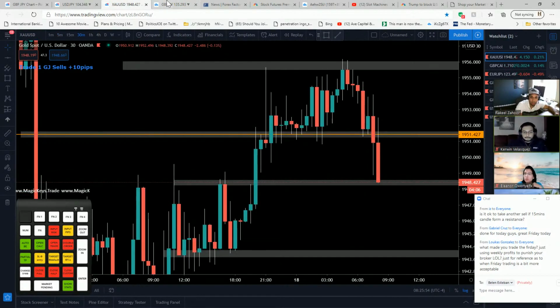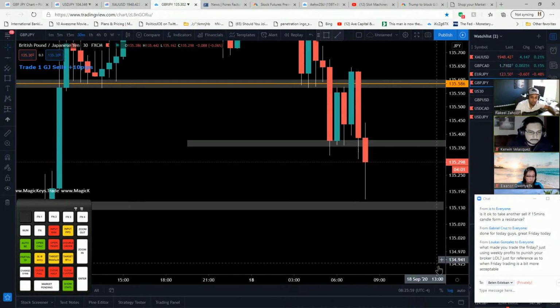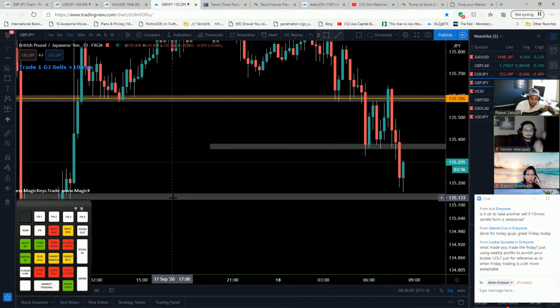Those are points where you're like, okay, if it's going to continue on, you may want to risk more. And I think this was an area of rejection. Rejecting that area hard.